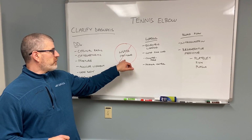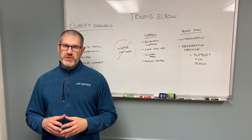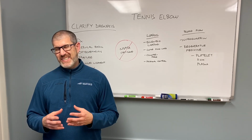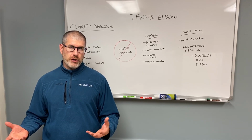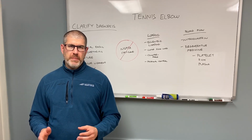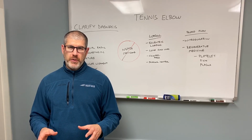The other thing is, for tennis elbow, that is the part of the body for which cortisone injections have been most shown to not be effective. In fact, it's not just that they're not effective, but it's actually been shown that when you do cortisone injections for tennis elbow, people do worse in the long term. And that's been shown over multiple studies. So it's the one place in the body that I'm an absolutist that you really should not be doing cortisone injections for tennis elbow at all.